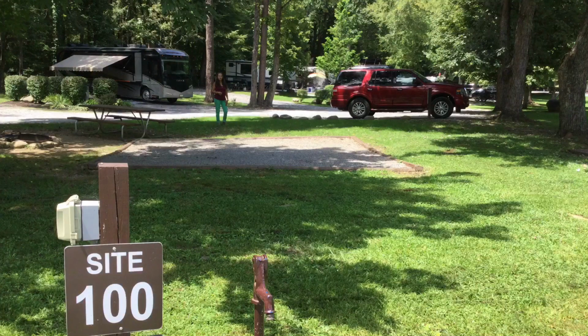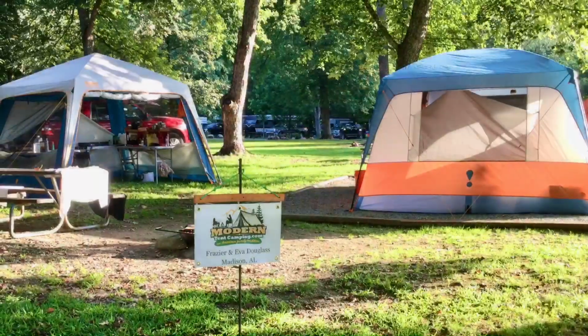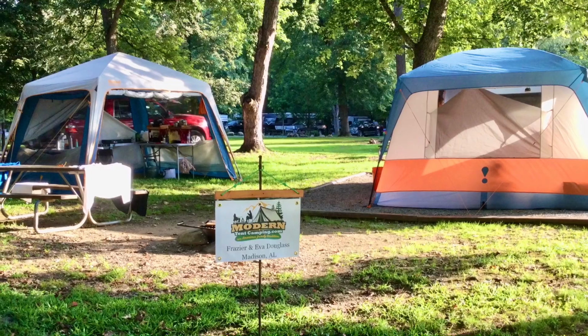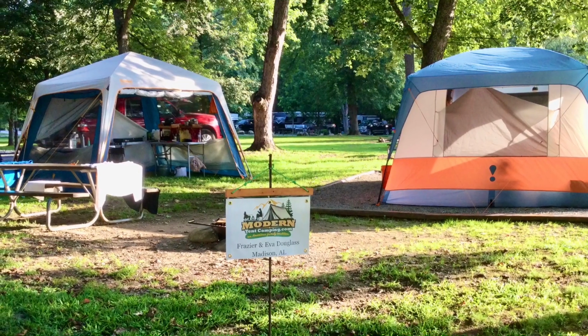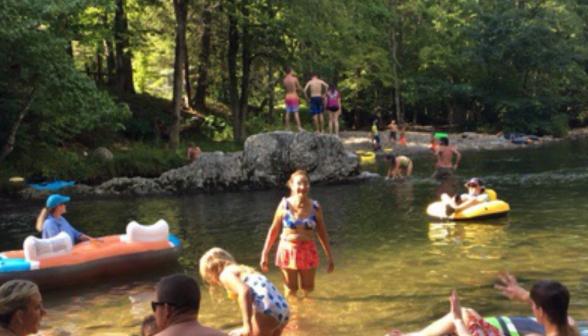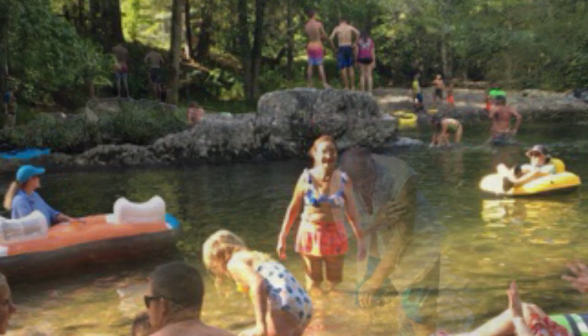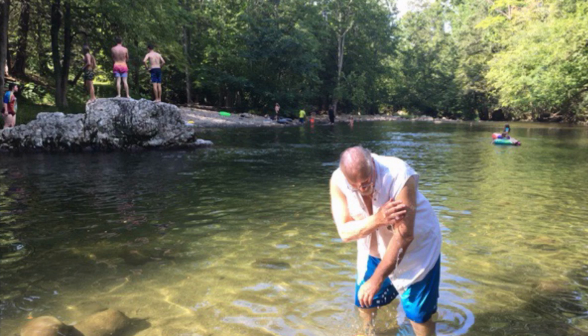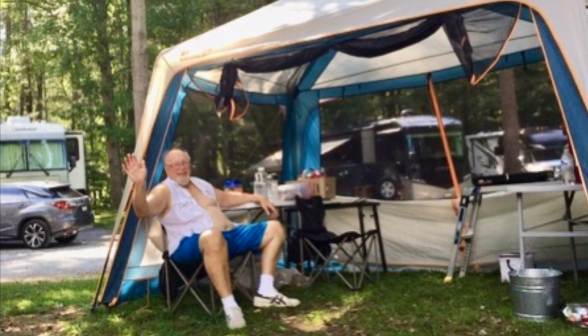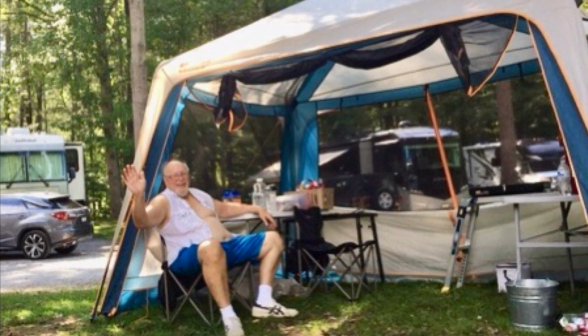Then we drove to the Greenbrier campground and set up our camp in tent site number 100. If you want to get more details about how we set up our camp, check out the video that was posted just before this one. It was very hot on Friday, and so after we set up camp, we went down to the river and cooled off for a while. Then we came back to the campsite and ate a little snack and relaxed for a while.